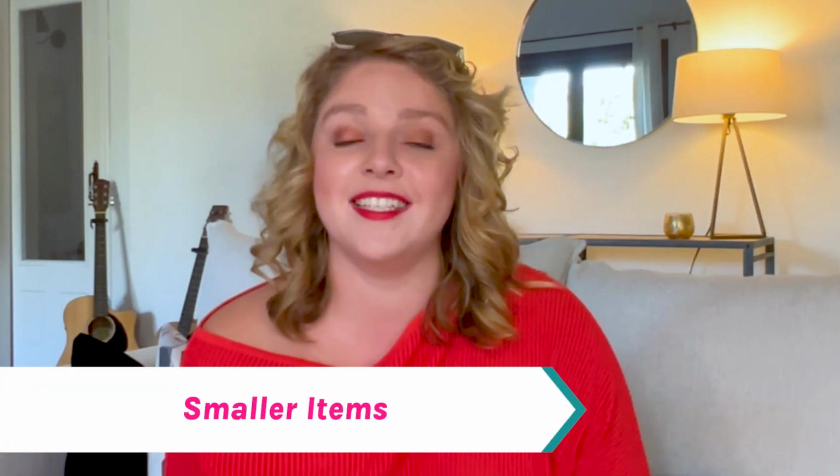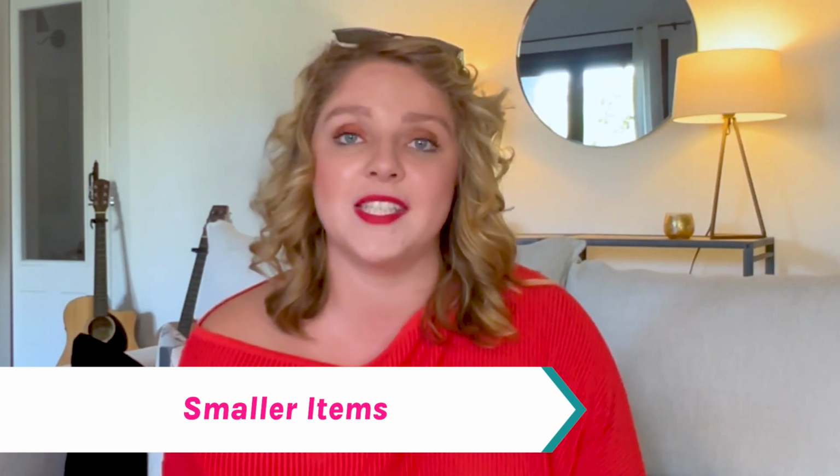Next, we have the smaller item furniture list. This is things that are lighter, can sometimes be taken in our own personal van, such as an extra console table, an extra chaise longue, an extra stool. We have that in our smaller items because this is often added to our kits.